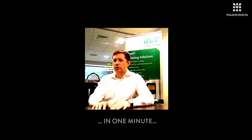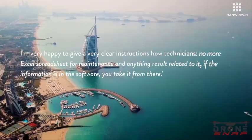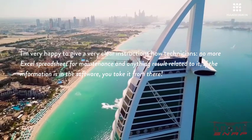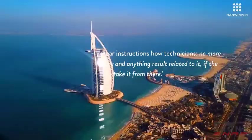Today, within 1 minute, I can answer your question: how many devices are we maintaining for one of our users? We're happy to give a very clear instruction to our technicians: no more Excel spreadsheets for maintenance and anything related to it. If the information is in the software, we take it from there.